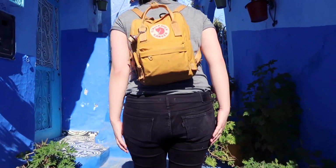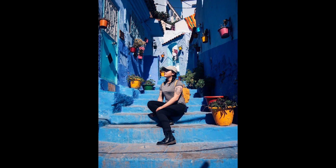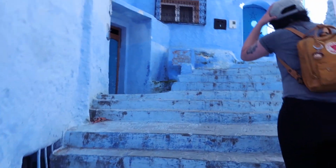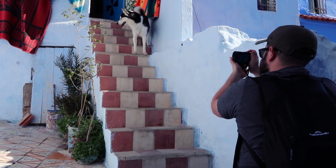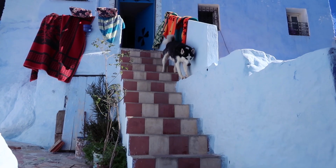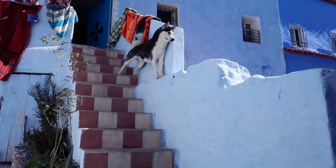So this seems to be the Instagram spot. We just had to wait in line to get the photos here. There's a line of people behind us. You gotta take quick snaps and then move on. Hello, Husky. He's coming to us. I want to pet him, but I don't know if he's clean and stuff. It's so cute. He's gonna walk on the little fence thing on the wall.